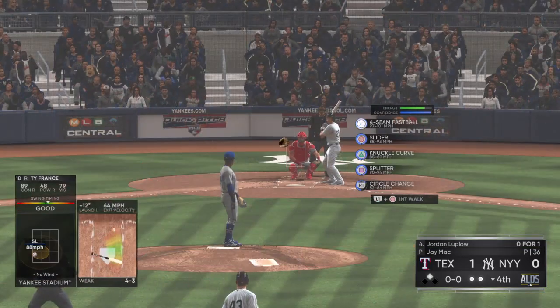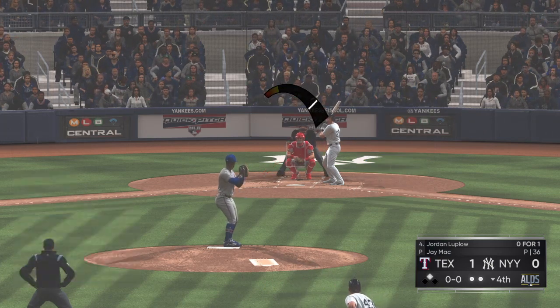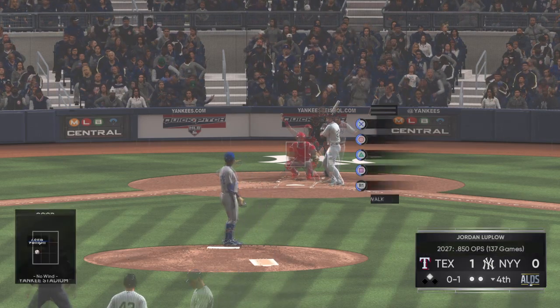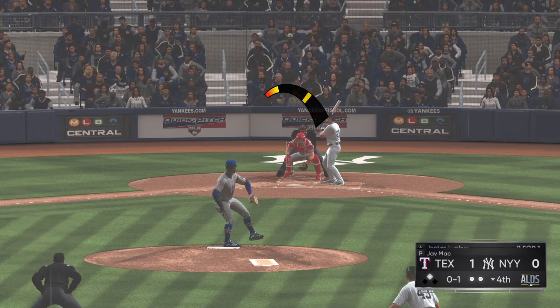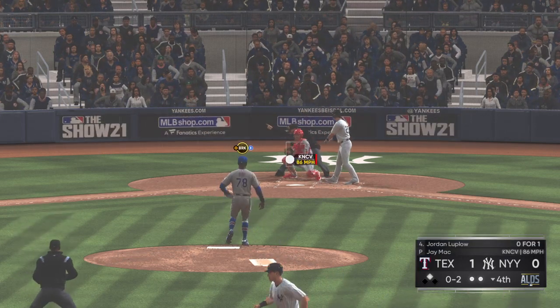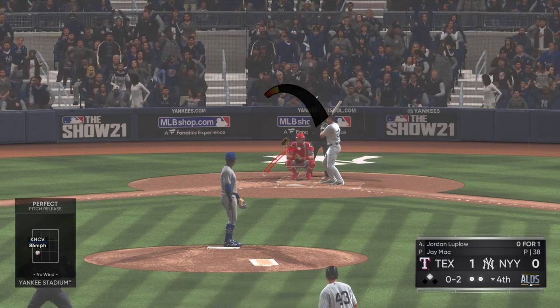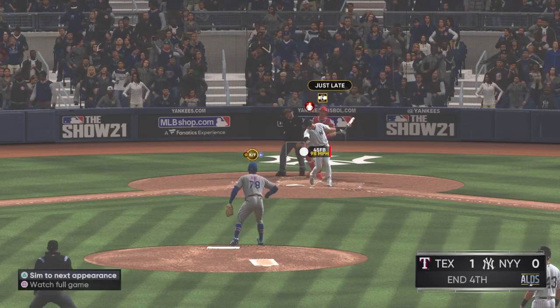Striding in is Jordan Luplow, trying here to plate the tying run from second. First delivery to him. Man, this pitcher is on right now, pounding the zone, attacking these hitters. He's making it look easy. Oh, good knuckle curve, 0-2. Coming down in buckets. Cats and dogs. Insert metaphor here. And the forecast is a swing and a miss.